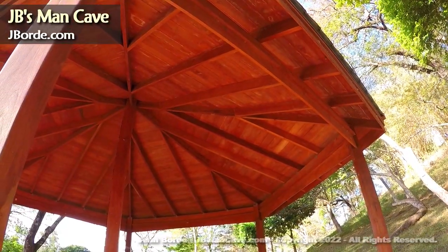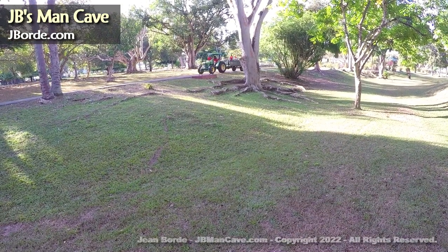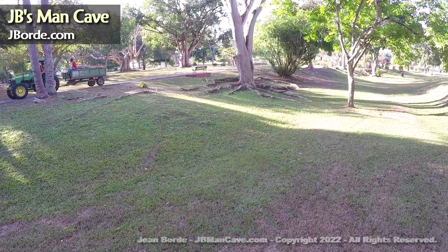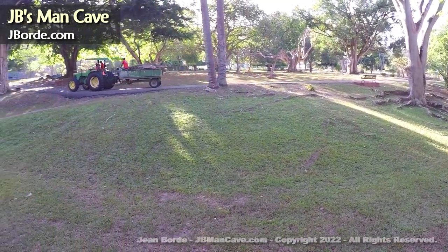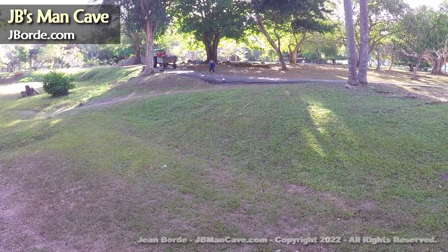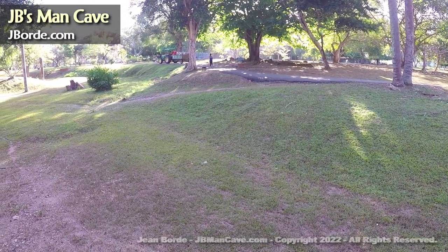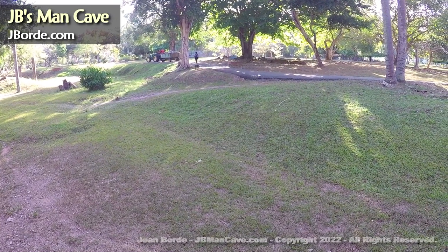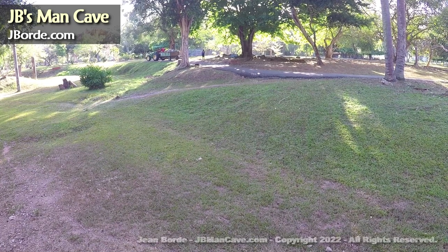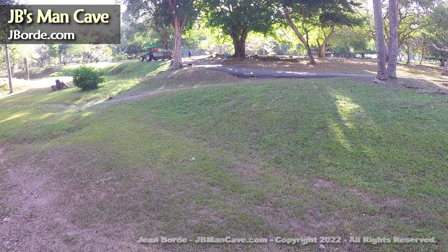You can see how sturdy and well built these structures are. You can bring your food and picnic there. I'm not sure if you have to make a reservation or not. See, there goes the tractor, and what was funny is the lady was trying to walk and then the tractor just suddenly stopped, and then she was probably saying to herself, you know, what the fudge? And she wasn't sure whether it was going, stopping or whatever. Goes around it.